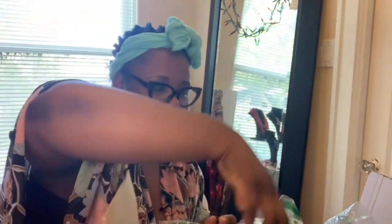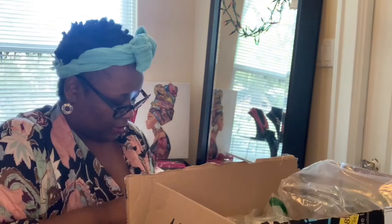But for starters, and because I recently did a skincare update on this acne, I bought some more skincare stuff. First thing I got is some of this Paula's Choice exfoliating toner. I think this is like a 1 ounce bottle. I'm going to try to uncap it. Okay, here we go.